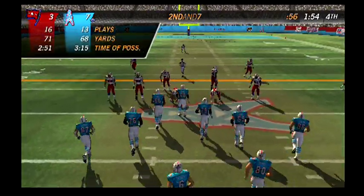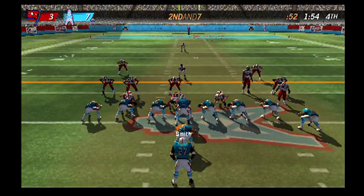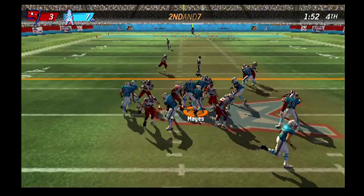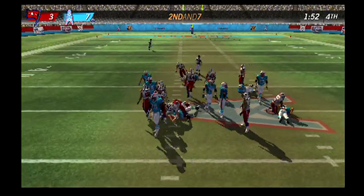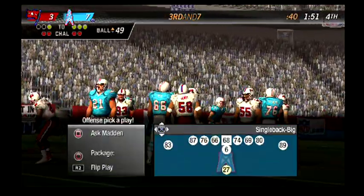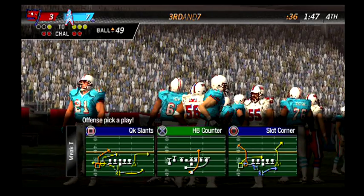Set. They give it to the halfback. He's there on the stop at the 49-yard line. Takes it up the middle. Picks up less than a yard. That was just a burst of power from the defensive line.